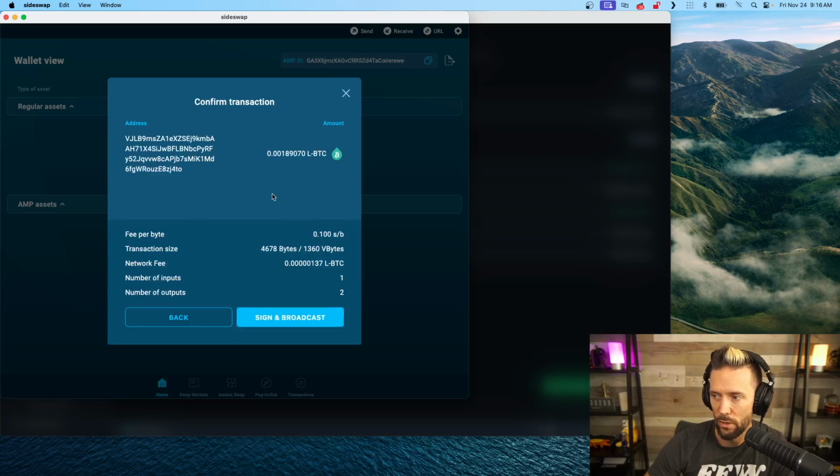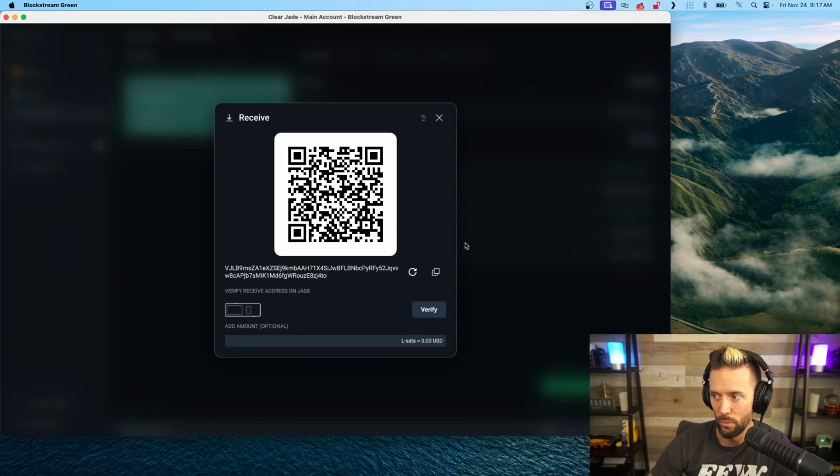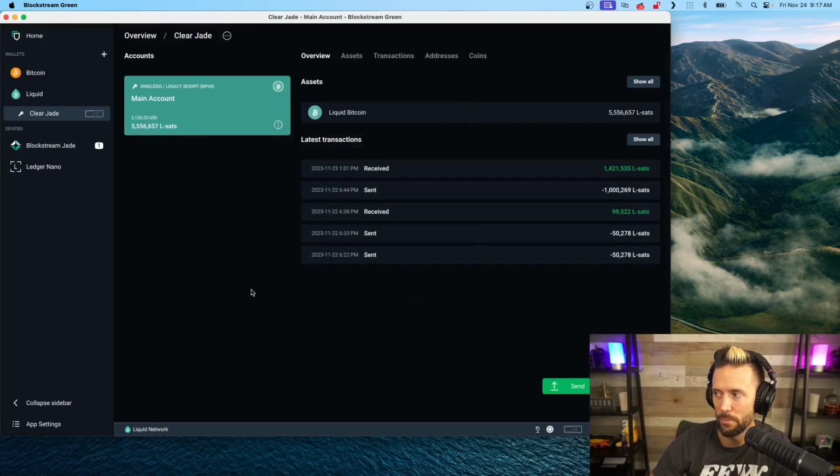Okay, here's my overview of what I'm sending. And it looks like the network fee is going to be a whopping 137 sats. How will I ever financially recover from this? We're going to hit sign and broadcast, and off it shall go over to Blockstream Green, where I can secure it with my Jade. So I'll just X out of this QR code. We should see it pop up here momentarily into my wallet as an unconfirmed transaction.